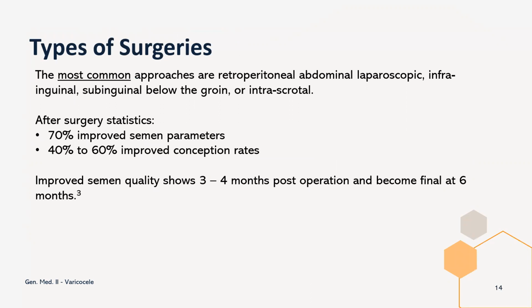Types of surgeries. The most common approaches are retroperitoneal, abdominal, laparoscopic, infrainguinal, subinguinal below the groin, or intrascrotal. After surgery statistics, 70% of patients saw improved semen parameters, meaning the quality of their semen has improved, and 40 to 60% of patients that had the operation had improved conception rates. Improved semen quality shows 3 to 4 months post-operation and becomes final at 6 months.